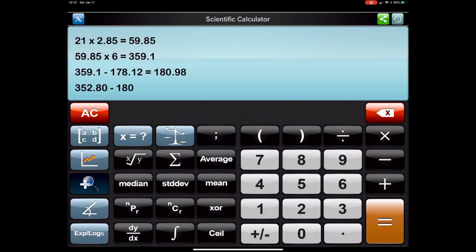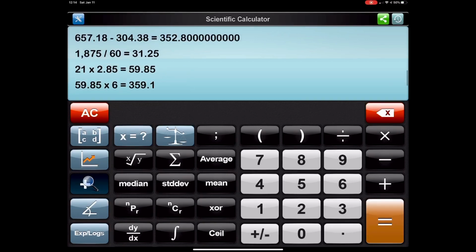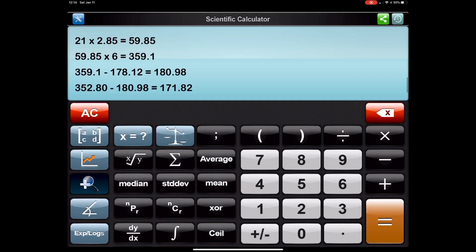So the more expensive model monthly payment was $352.80. Now you subtract another $180.98. That means that in essence, I'm only paying $171.82 per month for that car. That's incredible.